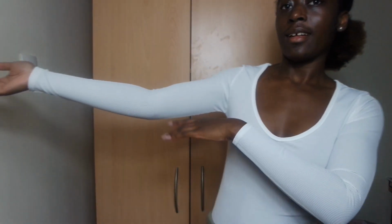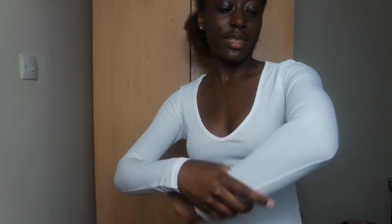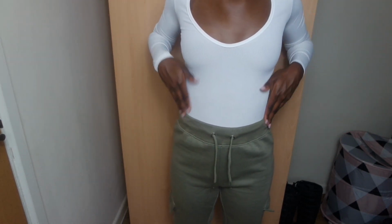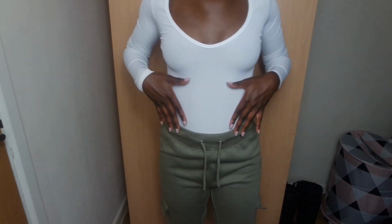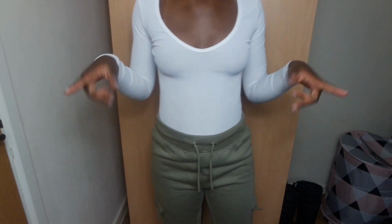I have long arms, so when you see a top fits my whole arm, you know it's a good top because my arms are long. I have long limbs, so yeah, it fits perfectly. This is a size 8. I really like this top. I know Primark have similar ones, but I couldn't find a bodysuit one, and I love the bodysuit fit, how it just goes nicely into your joggers or trousers, because I like tucking things in, so bodysuits are perfect for me.